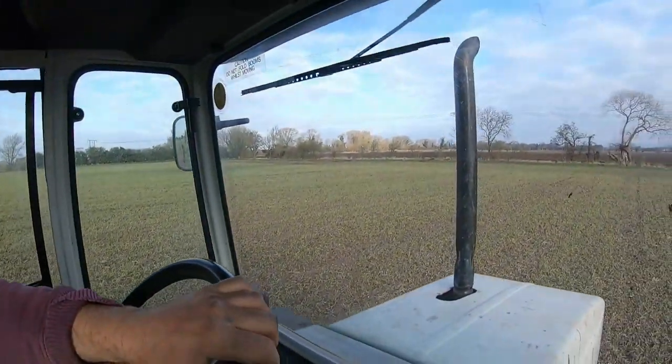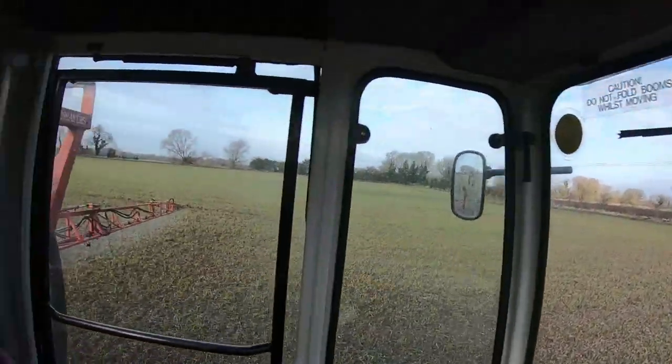We'll go today before the weather breaks. Apparently the forecast is going to change tomorrow. It's going to be wet and windy, so we're just doing some Roundup on some worked ground, actually. It's dried out nice, but I'm making a mark.